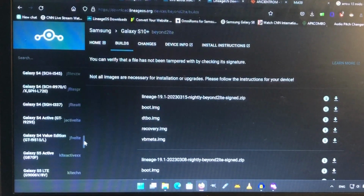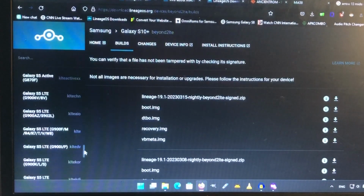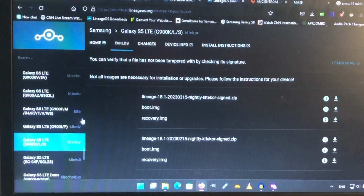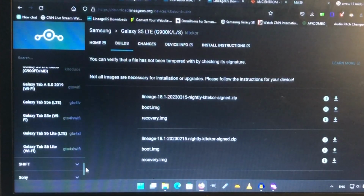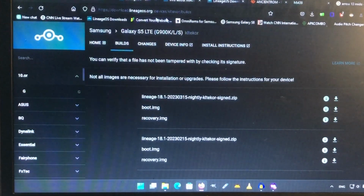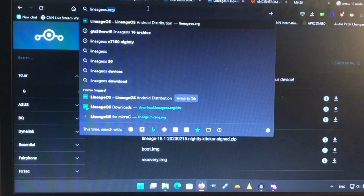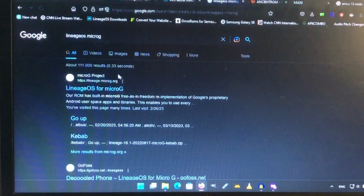The Pine is ahead in the race when it comes to operating systems official by LineageOS. KLTE will stay 18. You see that? None of these phones got 19 or even 20. Hey, Pine is amazing, man. And as well, LineageOS MicroG. MicroG. Look at this, peeps.